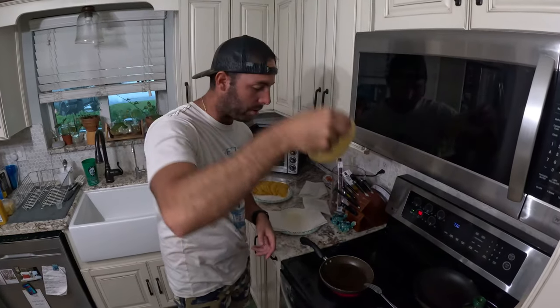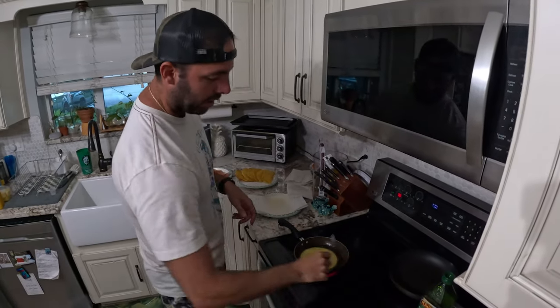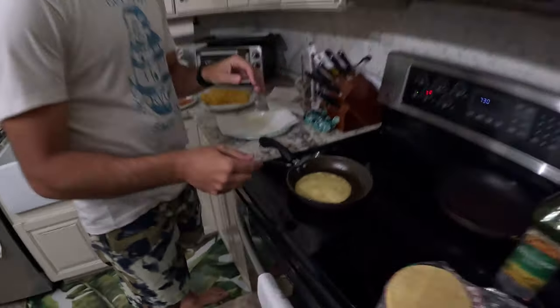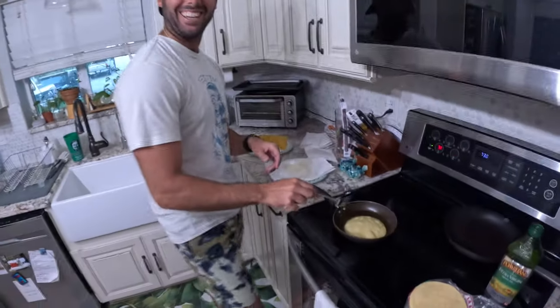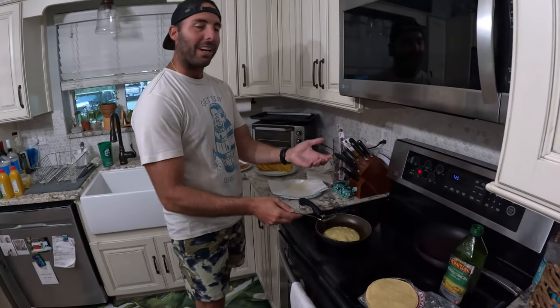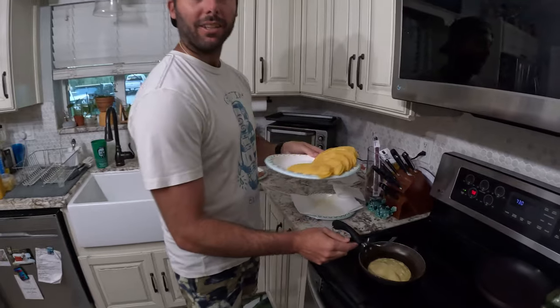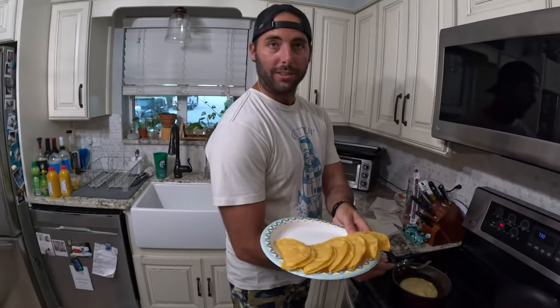Take a raw corn tortilla, put it into a pan with a little bit of olive oil. Let it dance for about 15 seconds, maybe 20 on each side. There's the dance, baby. Give me the shimmy. It'll start to bubble up. We're just trying to crisp them a little bit. It is a game changer. It's Mama's recipe, and there ain't nothing better for tacos. That's the finished product right there.